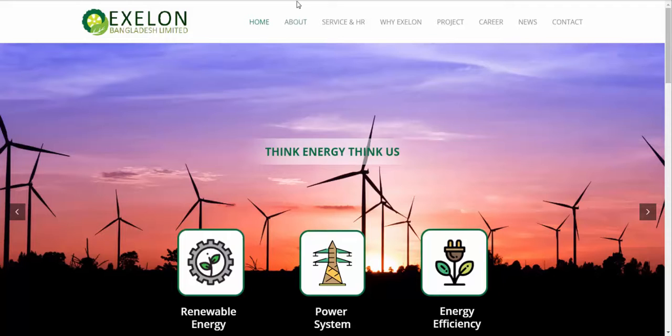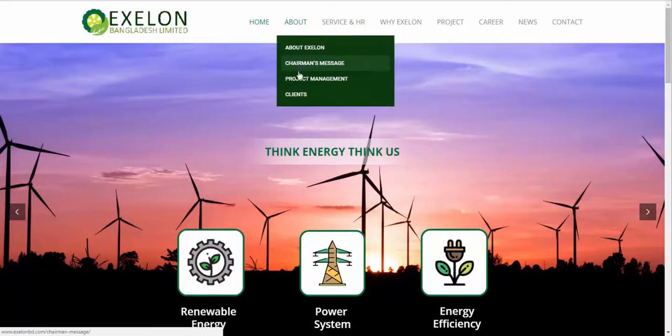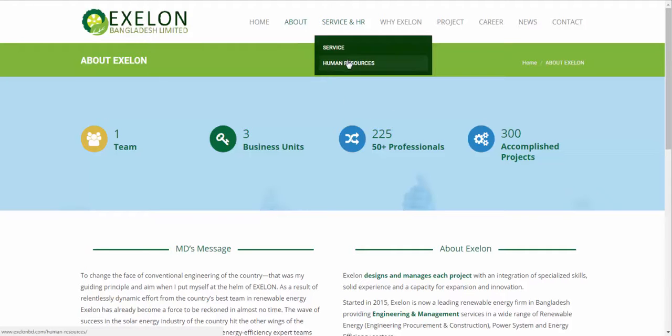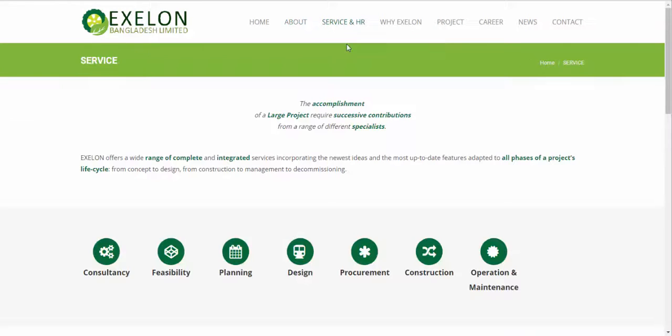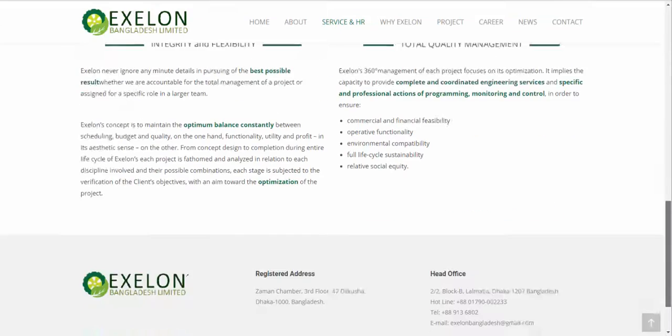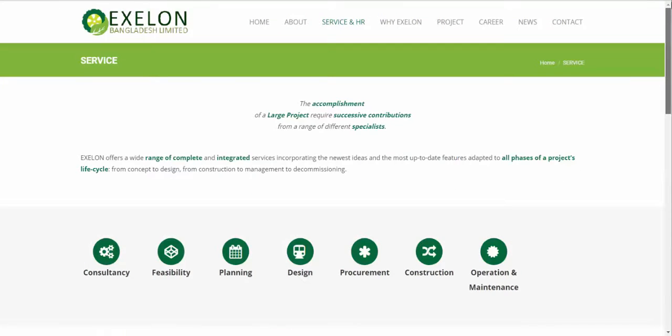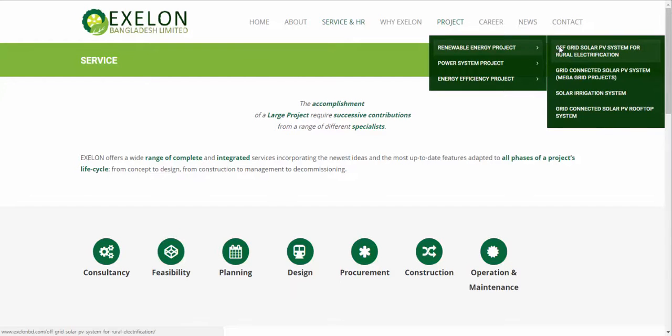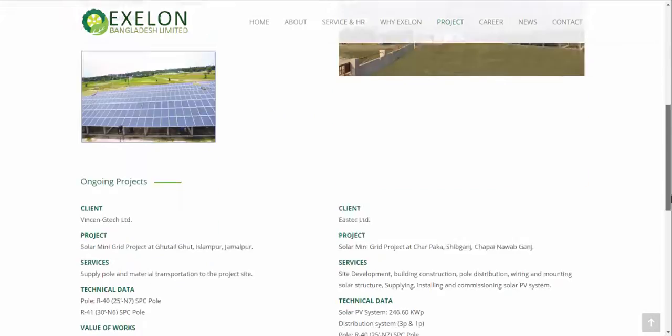From the About in the main navigation bar, you can know more about Exelon, message of the chairman, project management, and clients. From the Service and HR drop-down menu, you can see the Service and Human Resource end of Exelon Bangladesh Limited. By clicking on the project, you can see different projects of Exelon Bangladesh Limited.